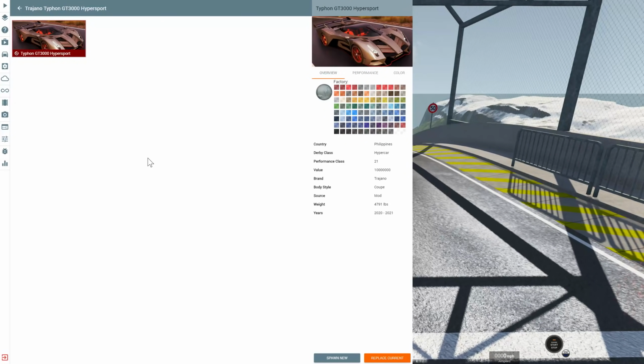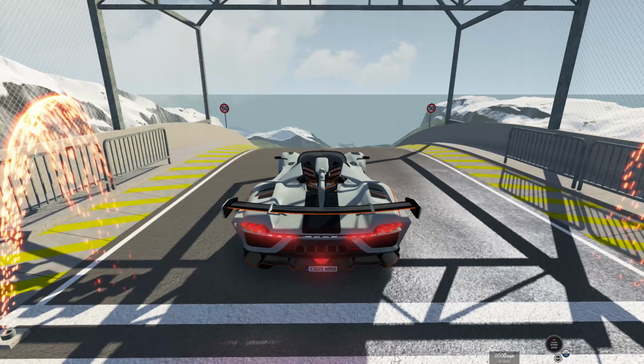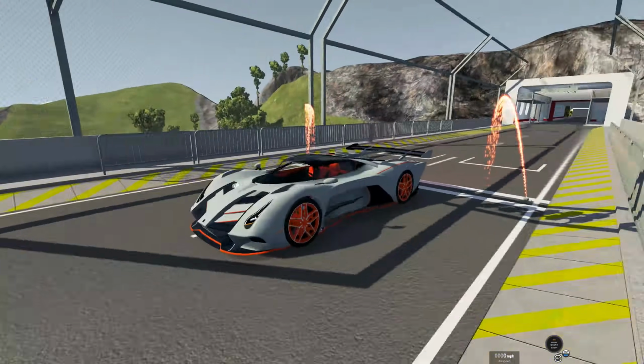Oh, buddy, I was excited for this one. The Trajano Typhoon GT 3000 Hypersport. Oh, my God. Look at the value on that. $1 billion. That's how much this car costs. $1 billion. Let's see if it's worth it. Oh, my goodness gracious.